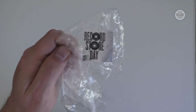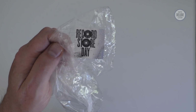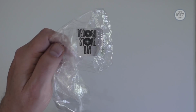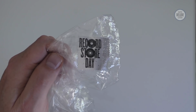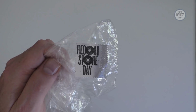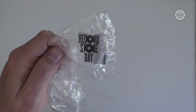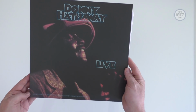But anyway, without any further ado, we're going to go through and have a look at the 60s and the 70s offerings, and hopefully this will give you a bit of help in terms of understanding what exactly you want or need for Saturday and whether you're going to queue up or try your luck online later on in the day. So we're going to start with Donny Hathaway live.